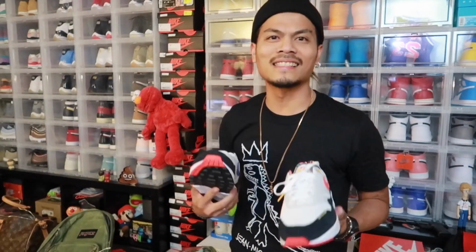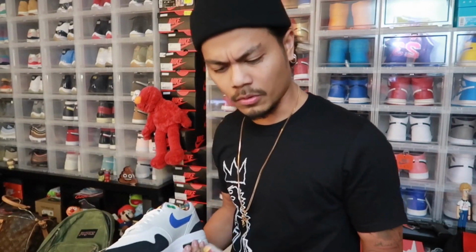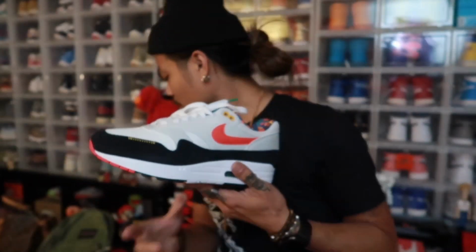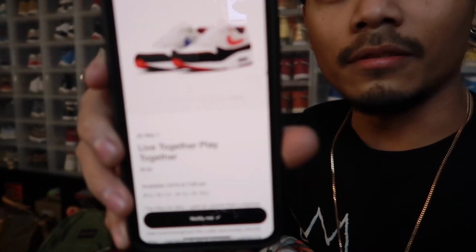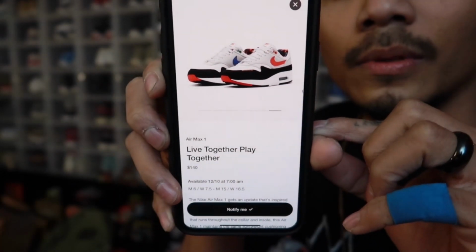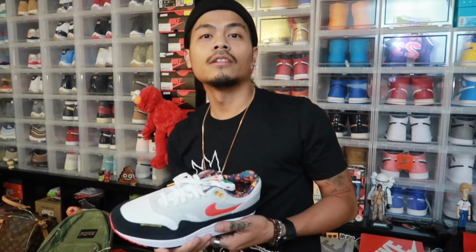Straight from the get-go, man. When I saw it in the stores, it was in plain sight. I was like, yo, hold on, I didn't see this Air Max before, man. So I was like, you know what, let's check it out real quick. I think it's called Live Together, Play Together. Set to release on 12/10, December 10 at 7, on the Sneakers app. Let's check it out.